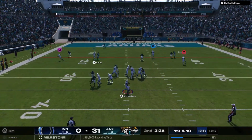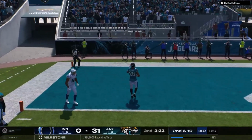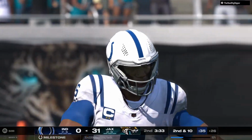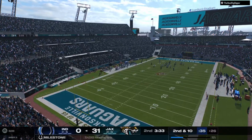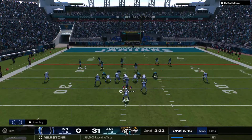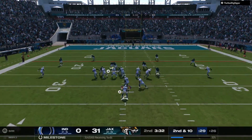Back to throw. Here's Richardson. And he bats it away, and it falls down incomplete. And not a common sight, at least on this drive. A momentary setback, though, for this passing game that has been moving well this series. Good thing for them, though. Still 2 more downs to connect and try and pick up another first down. 2nd and 10. Let's go.